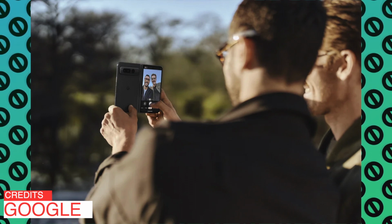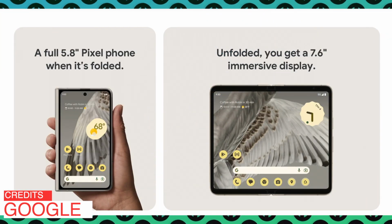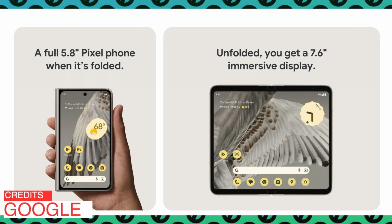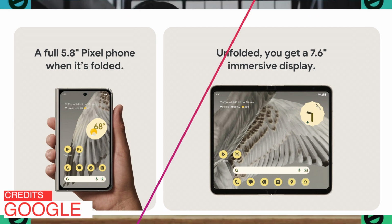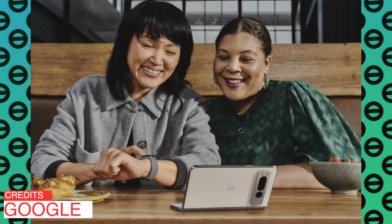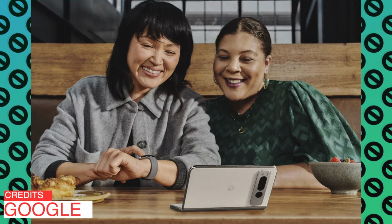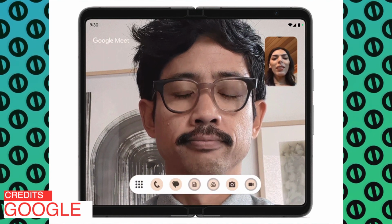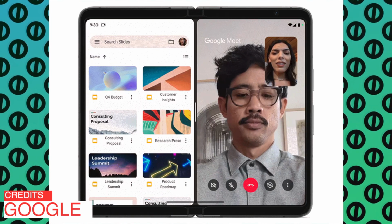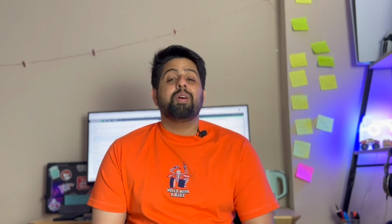The Pixel Fold has some impressive specs and features, such as a 7.6 inch OLED display with a 120Hz refresh rate, a 5.8 inch cover display, a Tensor G2 chip, 12GB of RAM, a 4821 mAh battery, wireless charging, reverse wireless charging, a quad camera system, and of course Android 13 with exclusive software enhancements for the foldable form factor. The Pixel Fold is definitely one of the most anticipated smartphones of the year, and I can't wait to get my hands on it and test it out for myself.